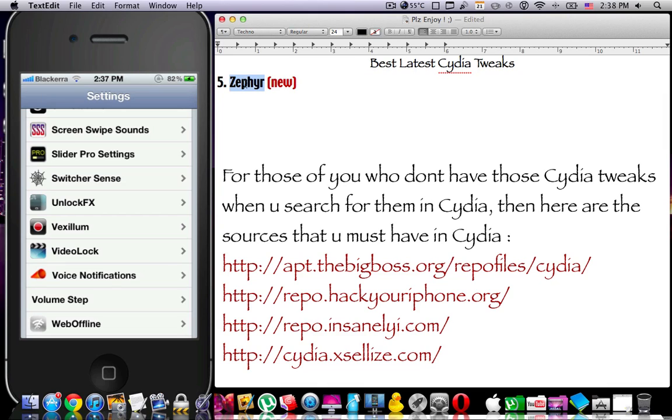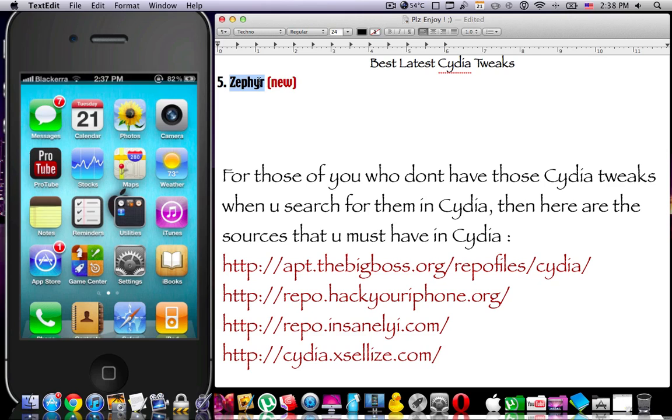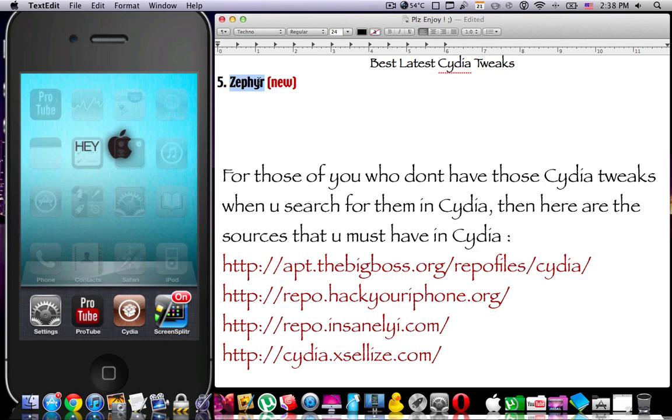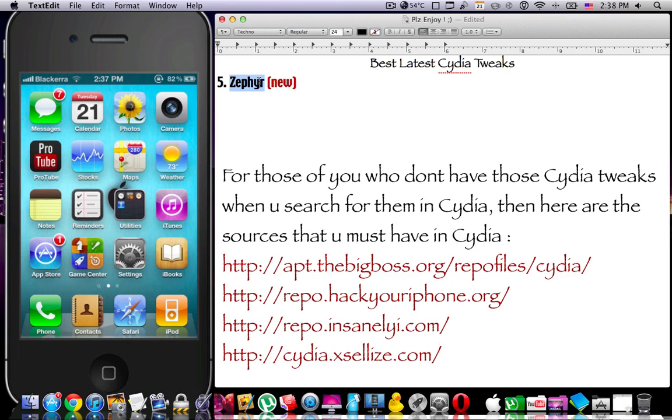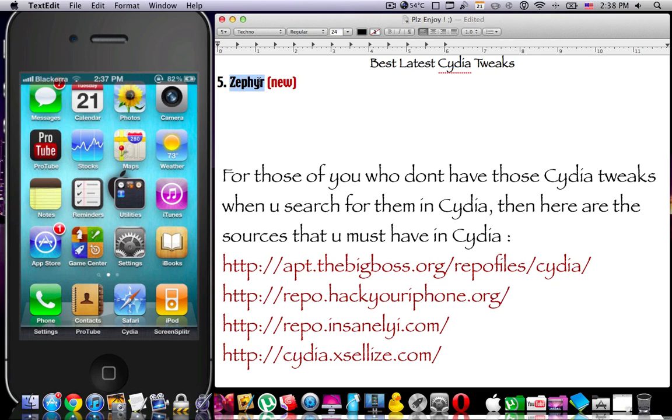Finally we have Zephyr or Zephyr, I don't know what it is called, but anyways, finally we have this tweak that you see on the screen, and this tweak is actually by far quite the most useful tweak I have used so far. We have always been pressing on the home button twice every time we want to open up the switcher. But now thanks to Zephyr there is no need to do that, because simply by sliding up from the bottom of the screen you can open up the switcher without having to press on the home button twice. So as you can see, I'm actually playing with the switcher over here.